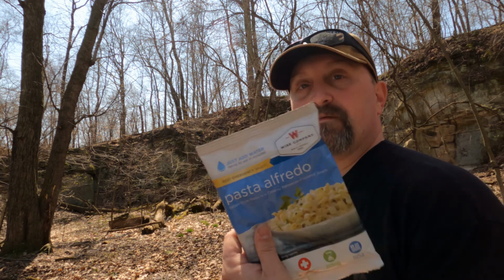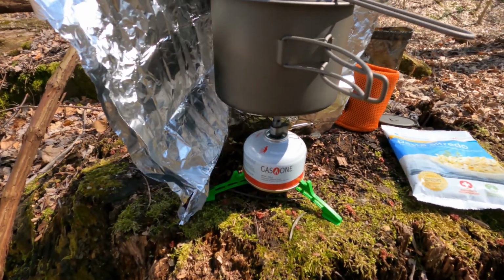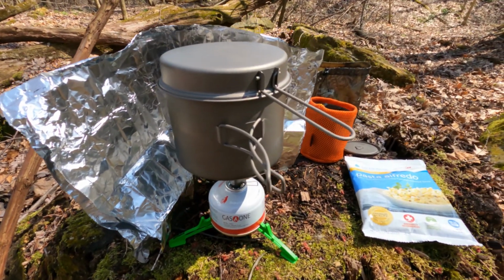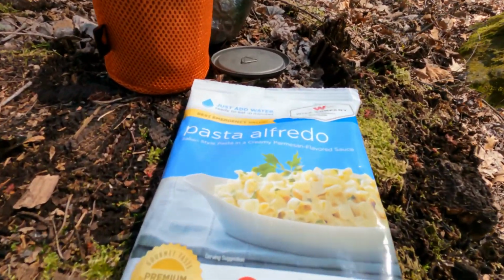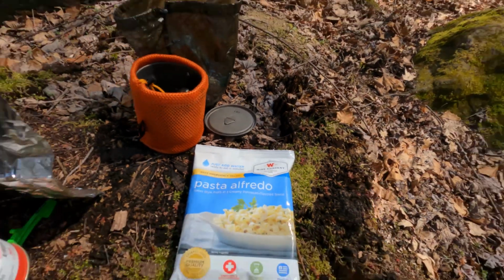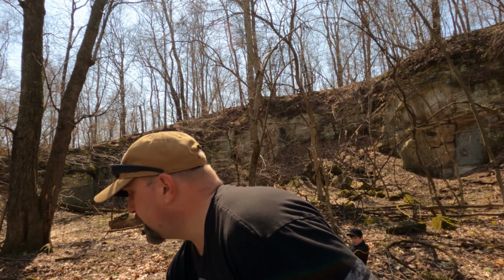So that sucks. For today's lunch, I'm having pasta Alfredo by the Wise Company, and John is having, what are you having? Cheesy macaroni by the Wise Company. So we'll see how it is. Now, what's weird about them is that they're not boiled in the bag where you pour the water in like a Mountain House.